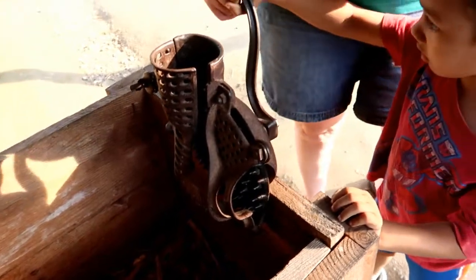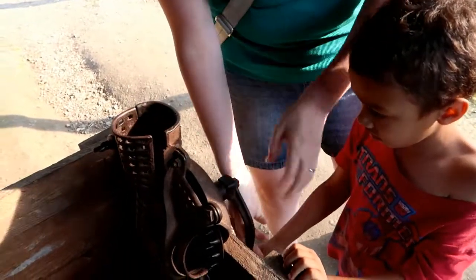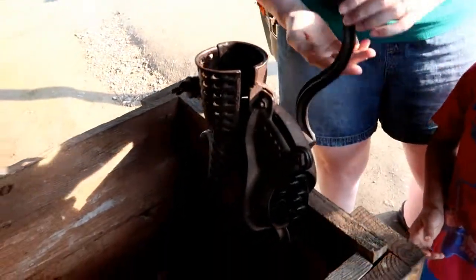You would put your dried corn in there and run it through, and all these little knobs in there would take the kernels off.